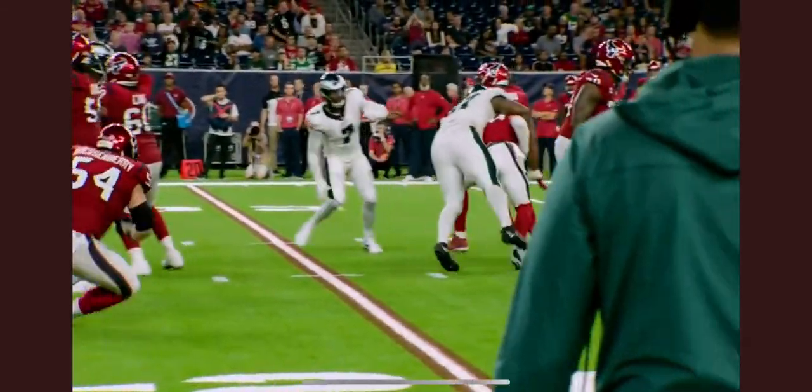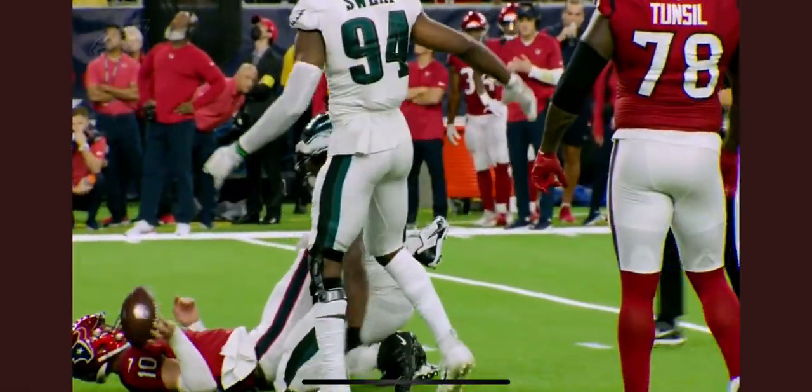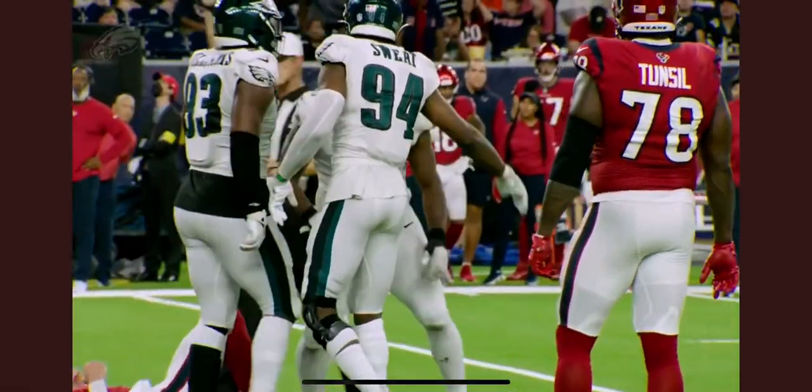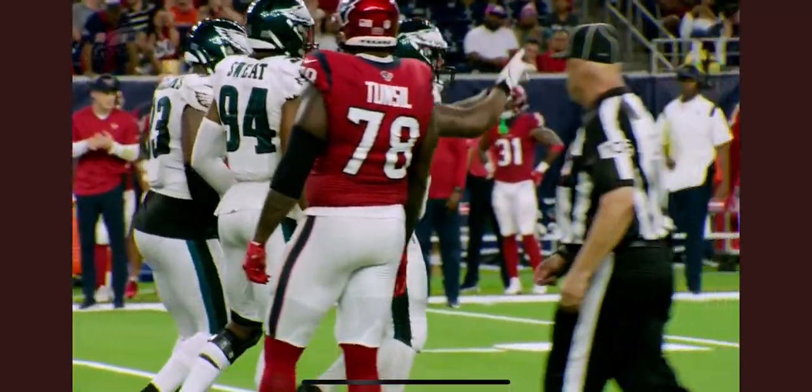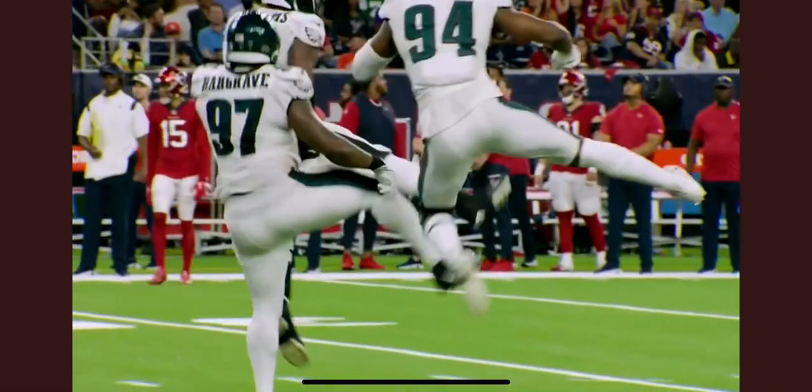3 sacks, 3 TFLs, 3 hurries. You love the hat tricks there for Javon Hargrave. He's got to be in the running for NFC Defensive Player of the Week when we get to next week at this time. But Javon Hargrave, 3 sacks. That 3rd one so pivotal, knocks the Texans backwards. There's an interception by James Bradberry on the very next play. Eagles defense holds firm when the Houston Texans try to make this a 1-score game. That is my Hyundai drive of the game.